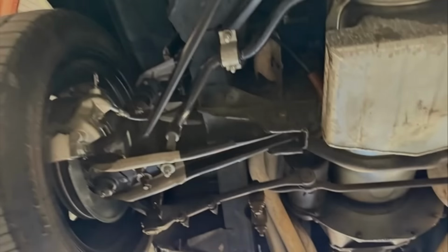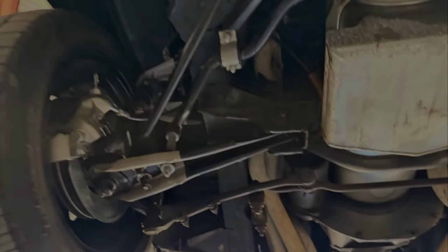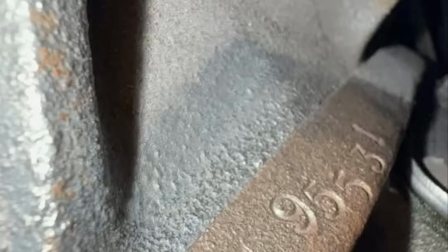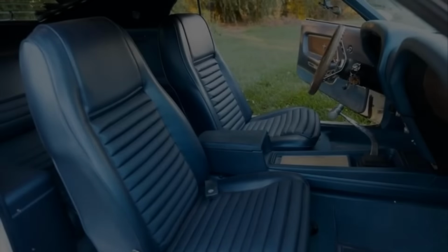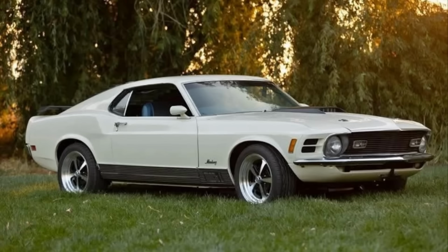Inside, the Mach 1 features a vibrant blue bucket seat interior with a factory-style console, retaining the original look with the benefit of fresh restoration work. The attention to period-correct details is matched by thoughtful mechanical enhancements, making this car just as enjoyable to drive as it is to admire. The overall theme of this build is balance, staying true to the car's factory specs while integrating modern touches that make it more usable and capable in real-world conditions. Every element, from the steering to the suspension to the brakes, has been addressed to ensure a turnkey experience.